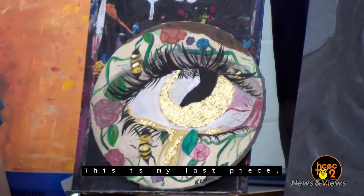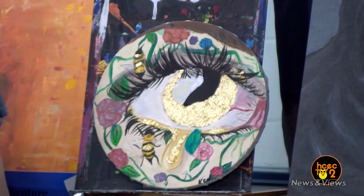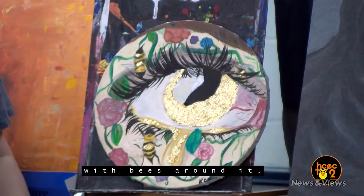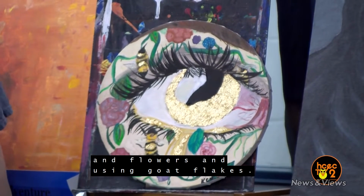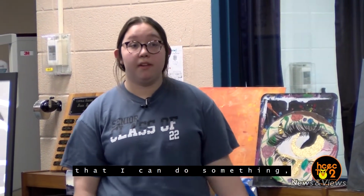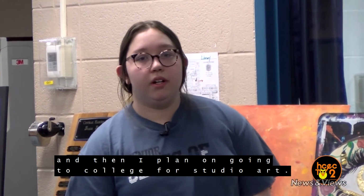This is my last piece. This one was also for body anatomy. I used this one as more of an abstract form of an eyeball with bees around it and flowers and using gold flakes. I like art as a form of expression, especially since I like to show people that I can do something. And then I plan on going to college for studio art.